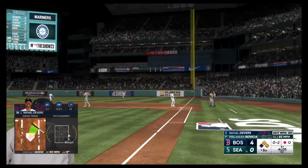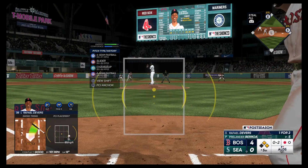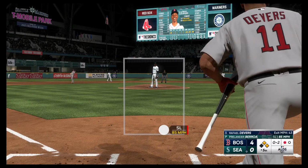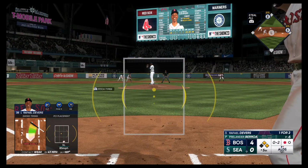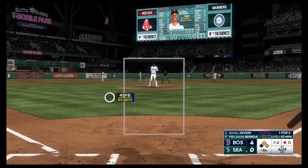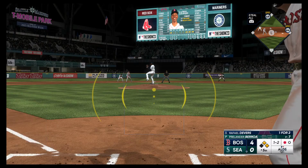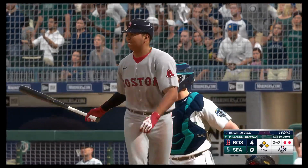Ripped, but it curls foul. And the right-hander deals, gets a piece, and stays alive. The 0-2. And now 1 and 2. 1 out. Runners at first and second. Hacks and misses. It's a strikeout.